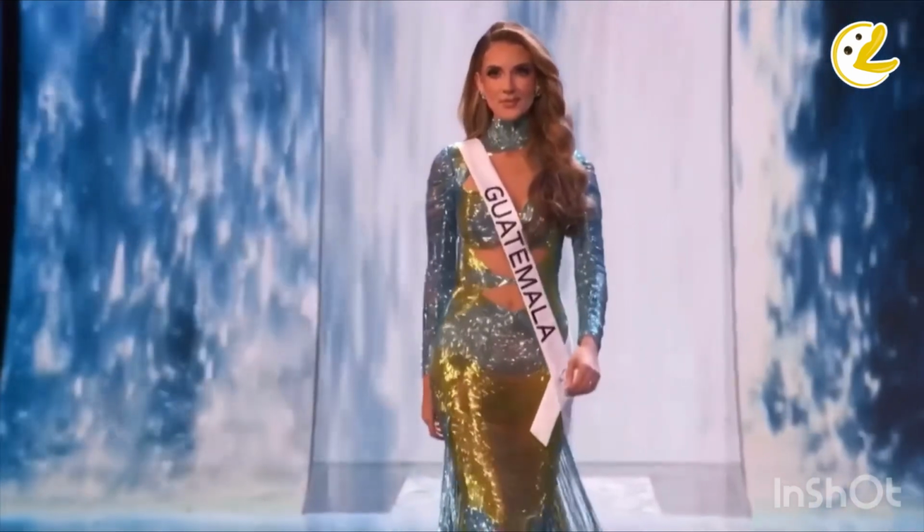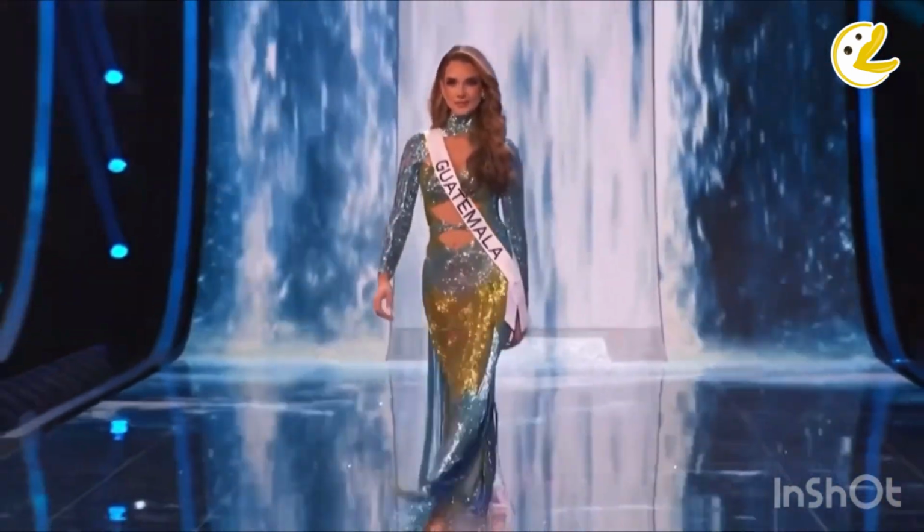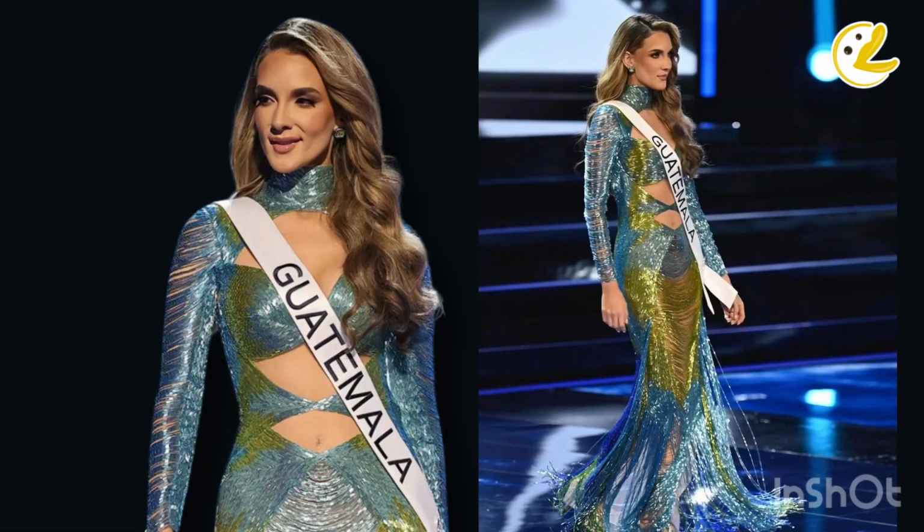Next, we have Miss Guatemala, and she's wearing a fabulous fully beaded gown by Venezuelan designer Alejandro Fajardo. So this impressive gown features a long sleeve and turtleneck silhouette and is crafted entirely of bugle beads in the shades of blue and light green. Now, what I love about this design is that because the mesh blended well with her skin tone, it kind of seemed like the beadwork itself is the fabric and it created this shiny appearance.